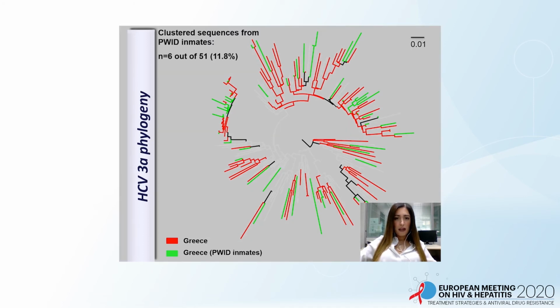Focusing on the subtype 3a sequences from people who inject drugs in inmates, marked in green, we may see that they are clustered at different points in the phylogenetic tree. Specifically, the phylogenetic analysis using two different approaches showed that 6 sequences from inmates clustered in 3 inmate-specific clusters consisting of 2 sequences each, and 12 sequences from inmates were found within a cluster of 26 sequences from Greece. Overall, only 11.8% of the sequences from inmates were found within clusters.